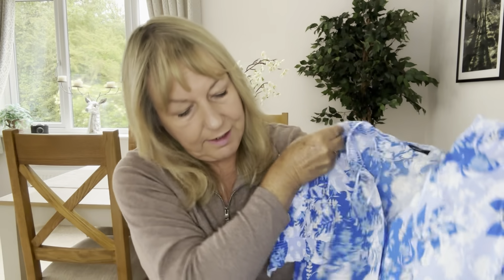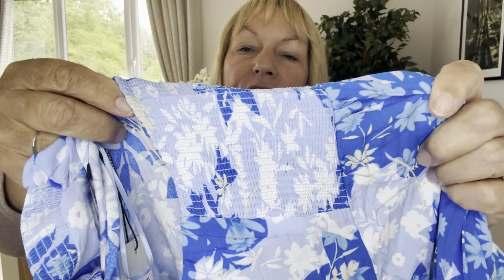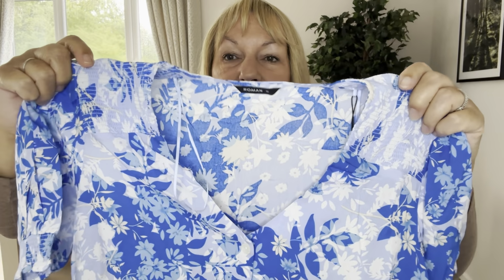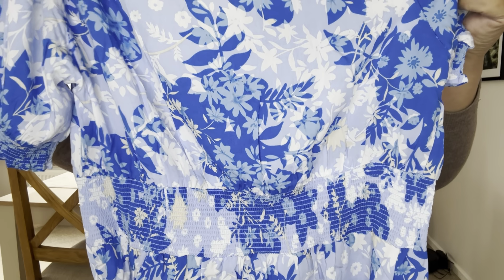Okay, we'll move on to the next one. So next we've got a button-through floral shirred midi, and it's £37.80, in this lovely blue and white. So we've got the V-neck, it's buttoned all the way down, and then you've got little shirred sections on the shoulders here and on the little sleeves at the bottom, so it's a little puff sleeve. Nice fresh colour, feels really nice. Oh, and it's got some shirring on the back there. The shirring goes halfway around under the bust and around the back, so it starts on the side here and goes around the back.